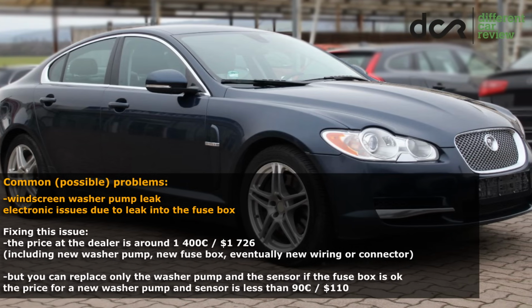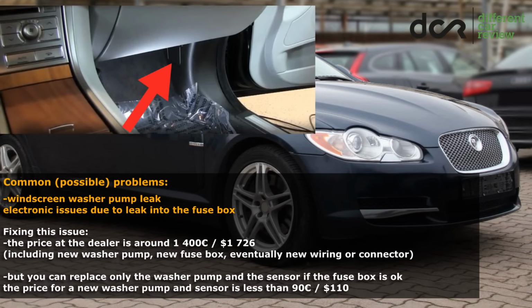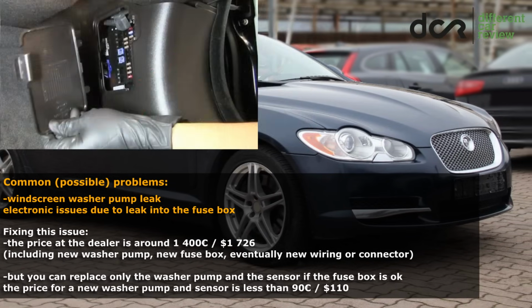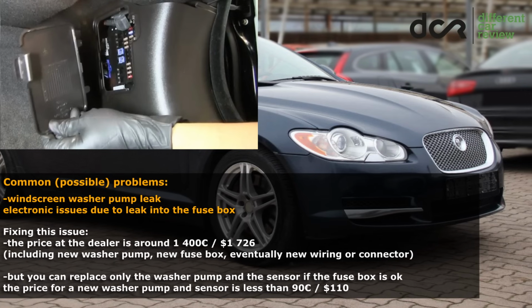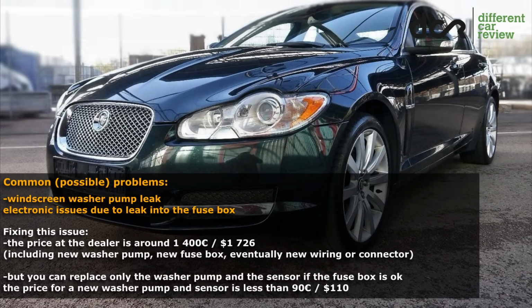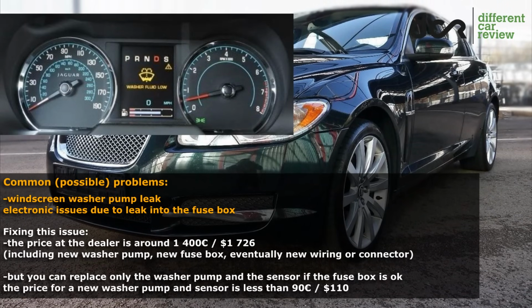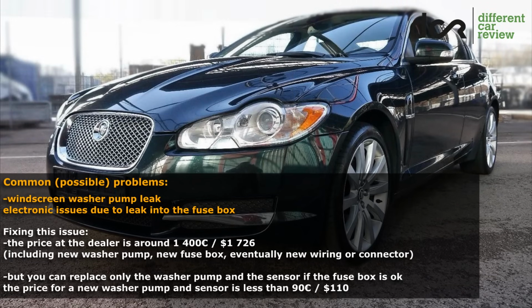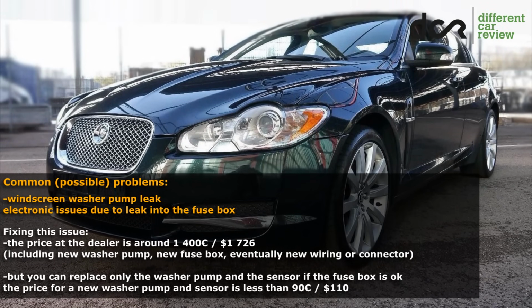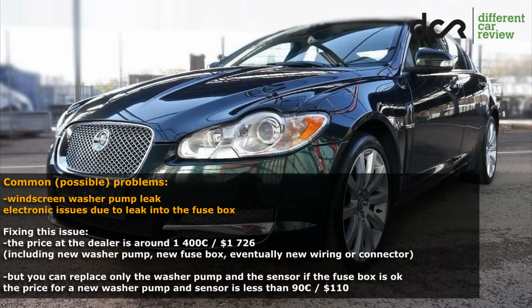However, in this case, the washer fluid can slowly leak to the passenger side fuse box, which can cause various, usually very expensive electronic issues. The first symptom of this problem can be a windscreen washer fluid low warning even if the reservoir is full. The other symptoms are various warning lights on the instrument cluster or other electronic malfunctions.